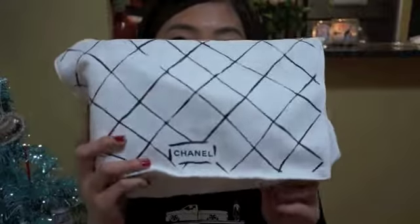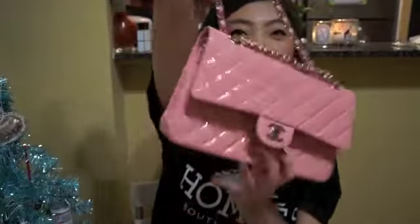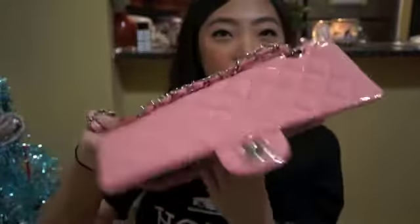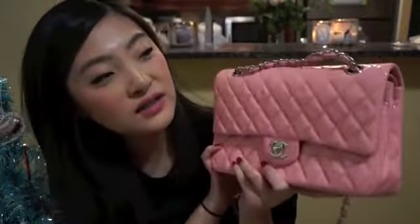You can tell the dust bag is from Chanel, the classic, and it's the ML, or I think it's medium or large double flap bag in the patent leather, and it's in this pink color. This is what it looks like. I don't have anything in here, but this is what it looks like. I got this 2 years ago for Christmas from my mom. I got this in Vegas.